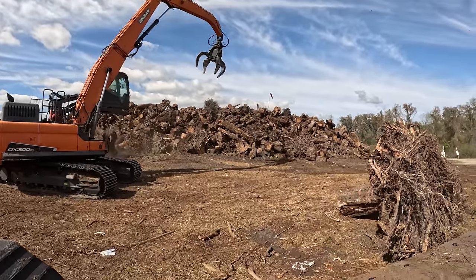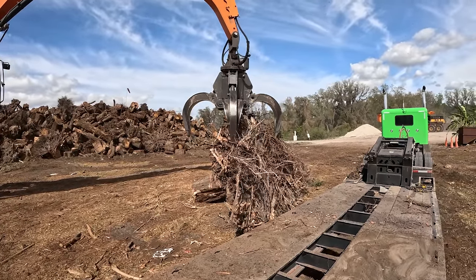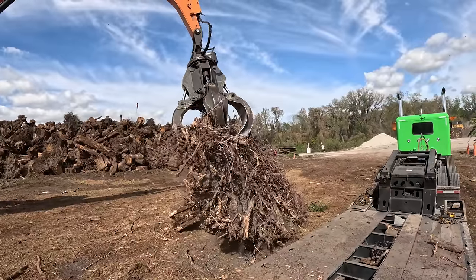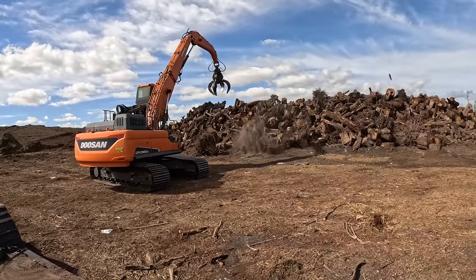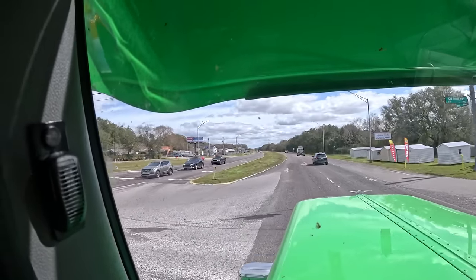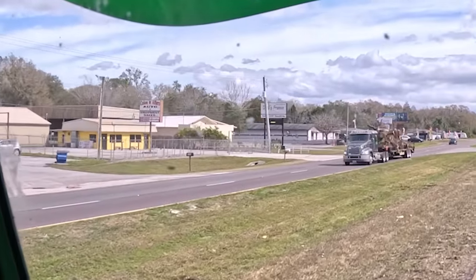See ya. That's just cool. Here comes the one stack Mack. Get him, Pops, get him.